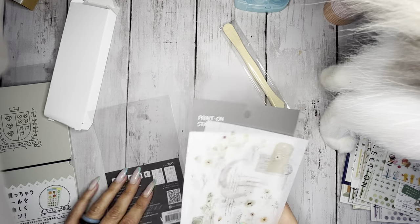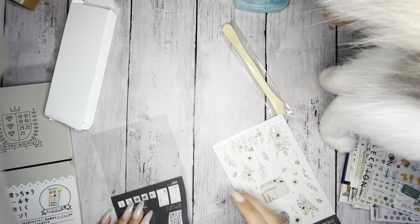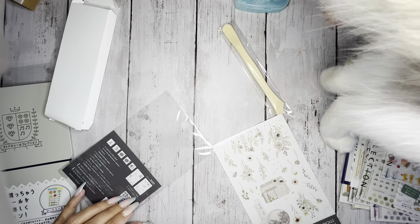And these should go right onto the paper and be one with the timbre of the paper, just like some of these washi tapes that I have.